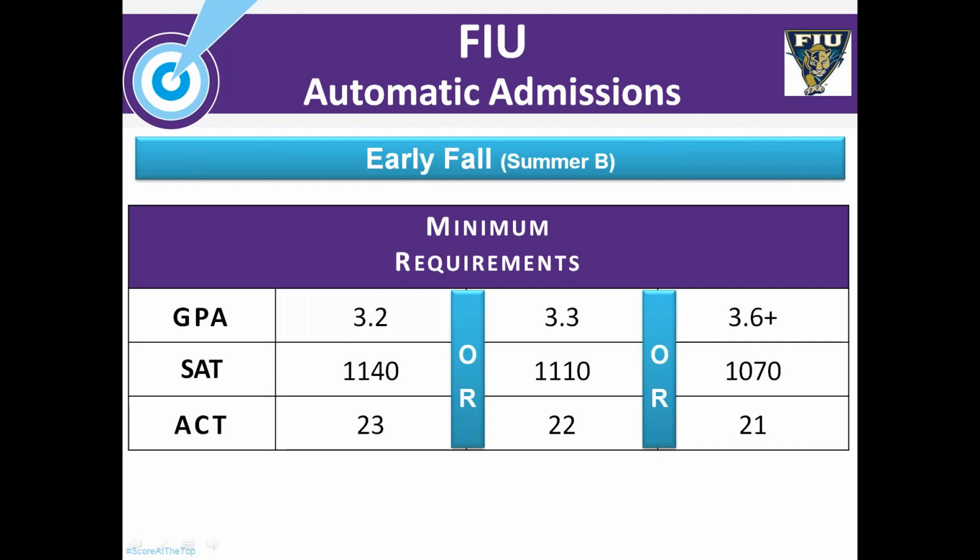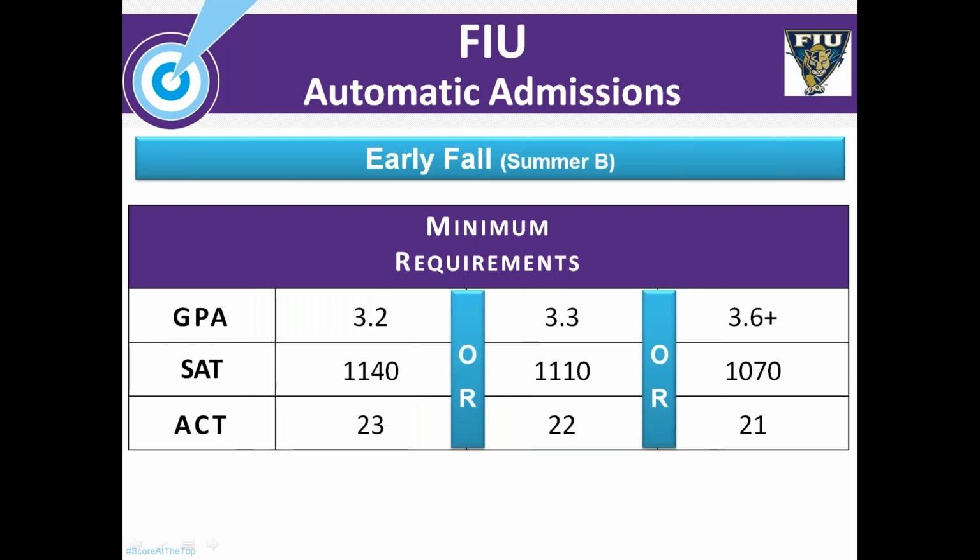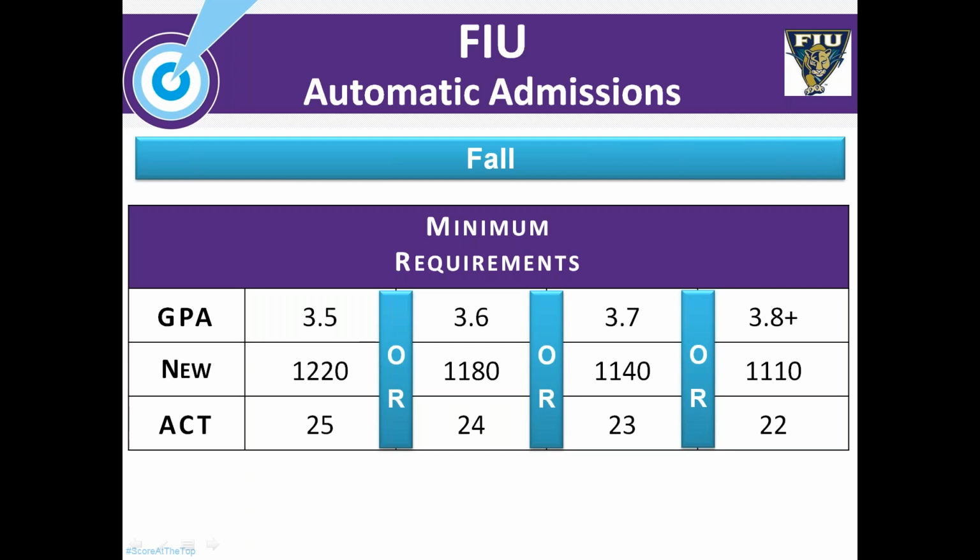It's automatic. You still have to go through the application process, but they basically have these numbers that are minimums. If you have this GPA and test score, you can get in. So these are the numbers, based on your GPA, for automatic admission for summer B. So you can see, for example, if I have a lower SAT or ACT score, I need a higher GPA. And they have similar numbers for the fall, but you can see that the fall numbers from 3.5 to 3.8 are higher than the automatic numbers from summer from 3.2 to 3.6. So automatically in if you meet those minimums.